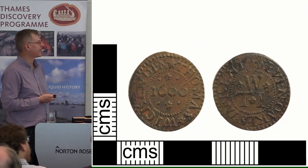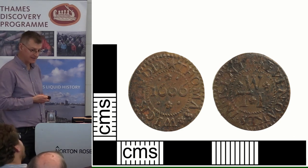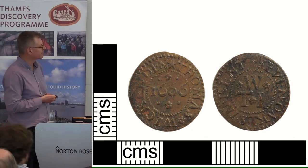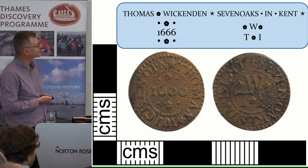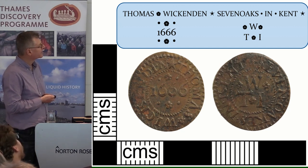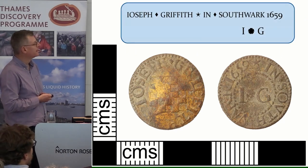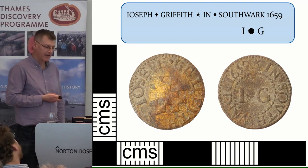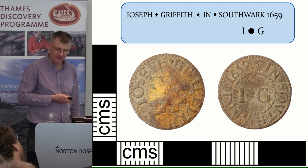Okay, so as a counter argument to that, perhaps, I've put these ones in. These are some others that I've found in this area, and I've put them in because they're really quite nice. This one was issued by Thomas Wickenden in Sevenoaks, and this one by Joseph Griffith in Southwark. Now, they may have been just casual losses, perhaps, for trade that was going on in that area. Or they might just have been thrown away into the river when they were made illegal in 1672, I believe.